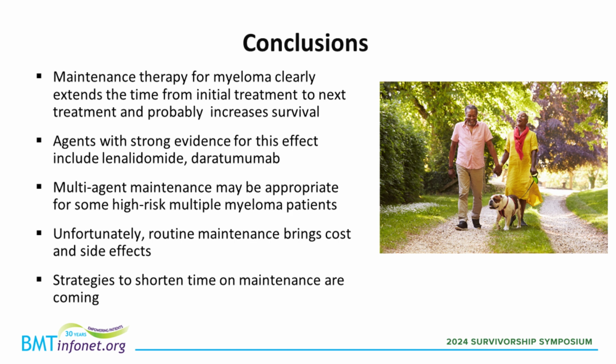Unfortunately, the maintenance treatments that we do offer still are associated with cost and side effects, but we are working on strategies to shorten time on maintenance and perhaps some new interventions that will be very, very clearly time limited.